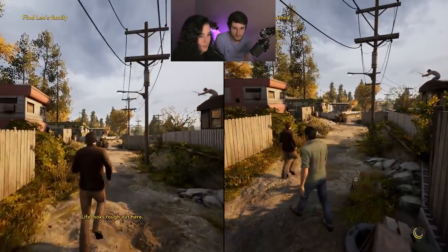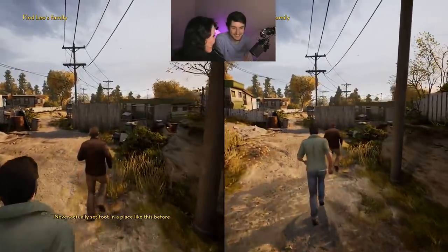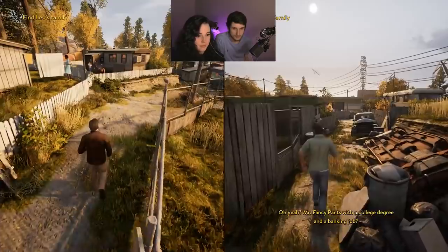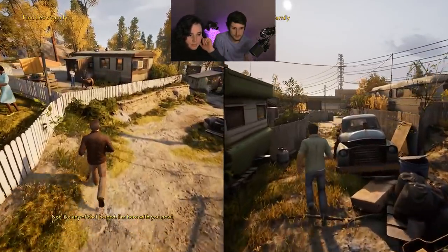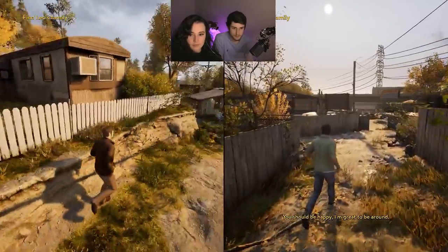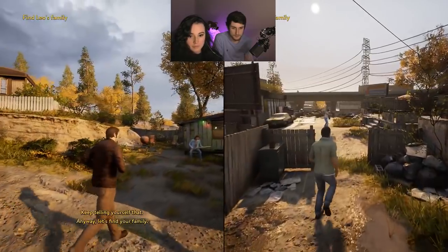Life looks rough out here. Press one if Dylan's looking like a snack. Never actually set foot in a place like this before. Boosts his ego some more. Oh, yeah? Mr. Fancy Pants with a college degree and a banking job? Not like any of that helped. I'm here with you now. Should be happy. I'm great to be around. Keep telling yourself that. Anyway, let's find your family.